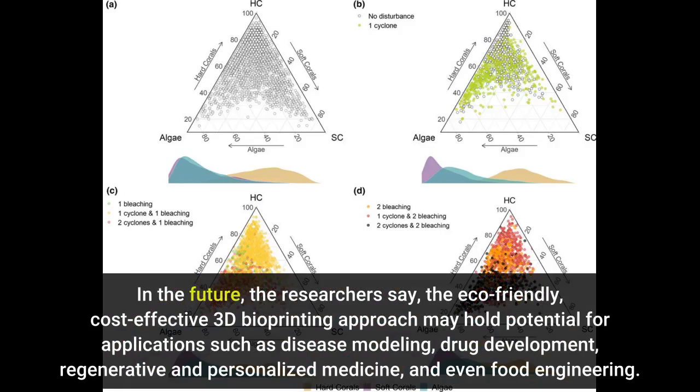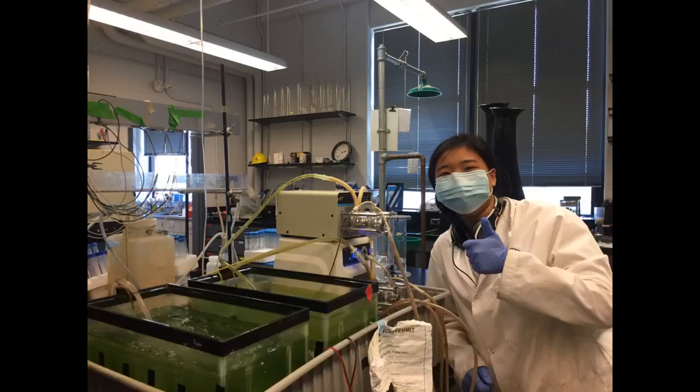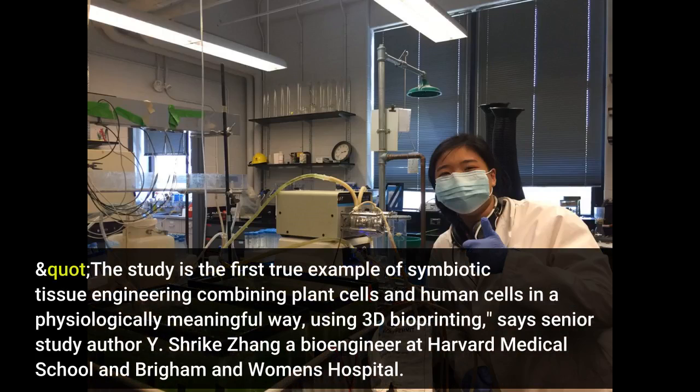In the future, the researchers say, the eco-friendly, cost-effective 3D bioprinting approach may hold potential for applications such as disease modeling, drug development, regenerative and personalized medicine, and even food engineering. The study is the first true example of symbiotic tissue engineering combining plant cells and human cells in a physiologically meaningful way, using 3D bioprinting, says senior study author Shrike Zhang, a bioengineer at Harvard Medical School and Brigham and Women's Hospital.